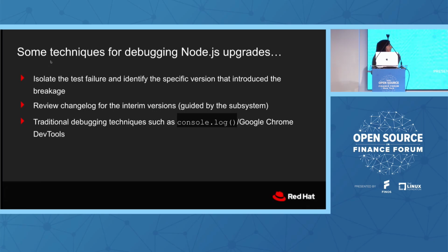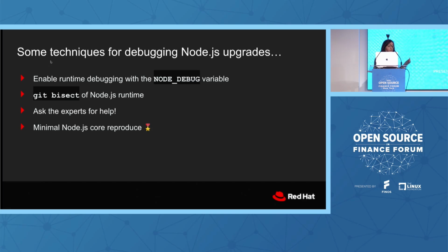So just to summarize my techniques, and I'd probably use this path again going forward: I'd first isolate the test failure and identify the specific version that introduced the breakage. I'd then look at the changelog, being guided by the subsystem. Obviously use our traditional debugging tools such as console logs, Google Chrome dev tools, etc. But then the more involved steps are to look at runtime level debugging with the NODE_DEBUG variable. You can resort to a git bisect of the Node runtime.